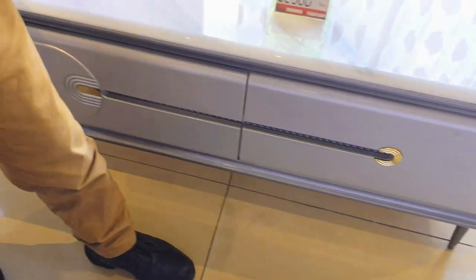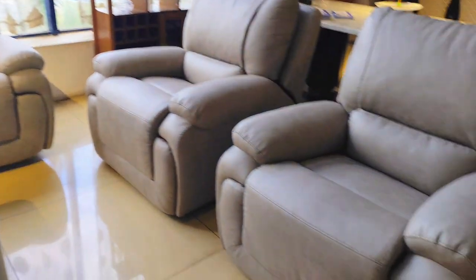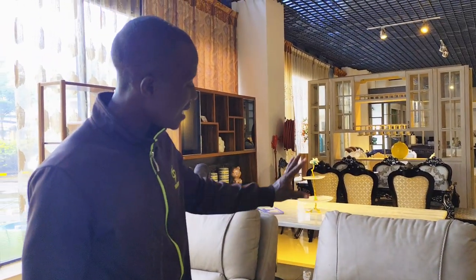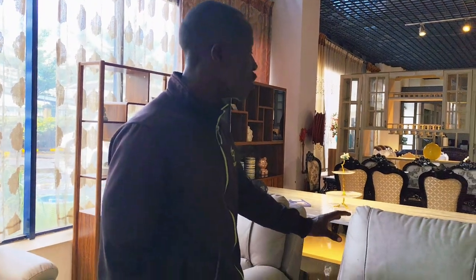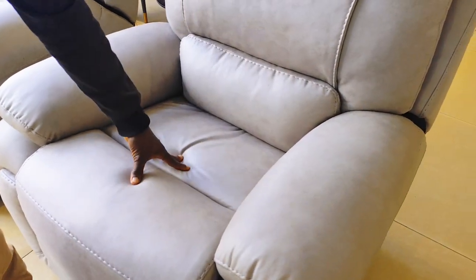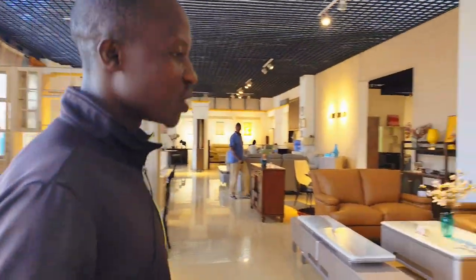Leave alone that, kuna sofa sasa. Kama unasikianga sofa, you are sorted sofa-wise. Imagine this fabric, you can just wipe and you are done. Have a look at that. You sit on it, it bounces back. Unaenda mahali pengine unanunua visofa, unakalia kinashindwa. Ukikalia kinaingia ndani, na inaisha namna hiyo.